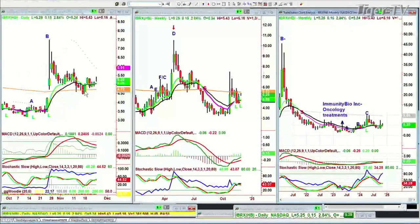You can see that sharp move to the 750-ish area back in October. And this is typical biotech. You look at it and you see it struggles to hold gains. And then all of a sudden there's an FDA discussion, or an approval sitting there, and you'll suddenly see a news-related spike, and then it gives back. The difference with Immunity Bio Inc.